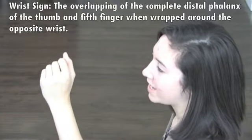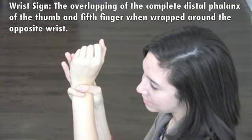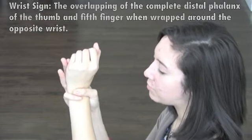To determine whether someone has arachnodactyly, there are two things you should look for. One is called the wrist sign, and one is called the thumb sign. To show you the wrist sign, I'm going to take one hand and wrap it around the wrist of my opposite hand. As you can see, the thumb and pinky not only go all the way around my wrist, but there is at least a knuckle's worth of overlap between them.